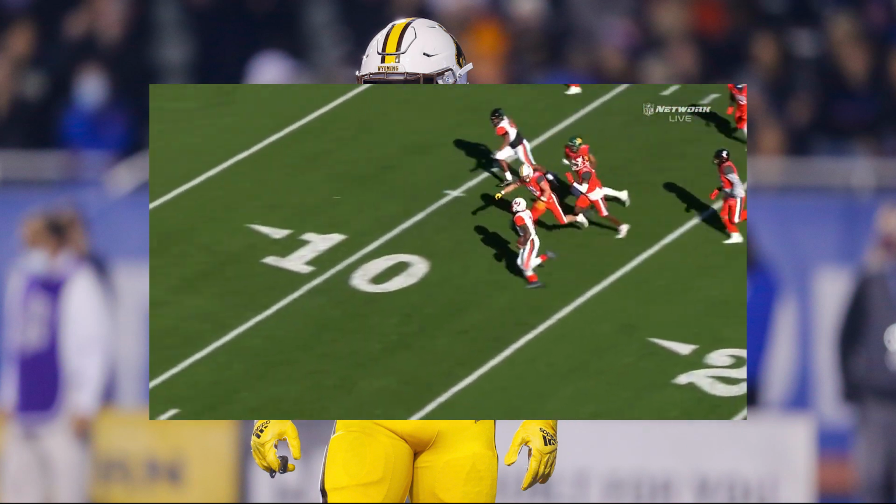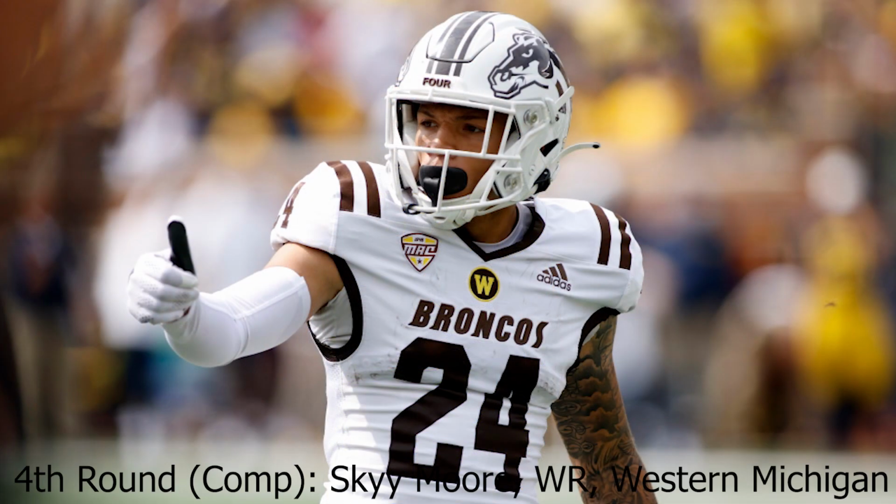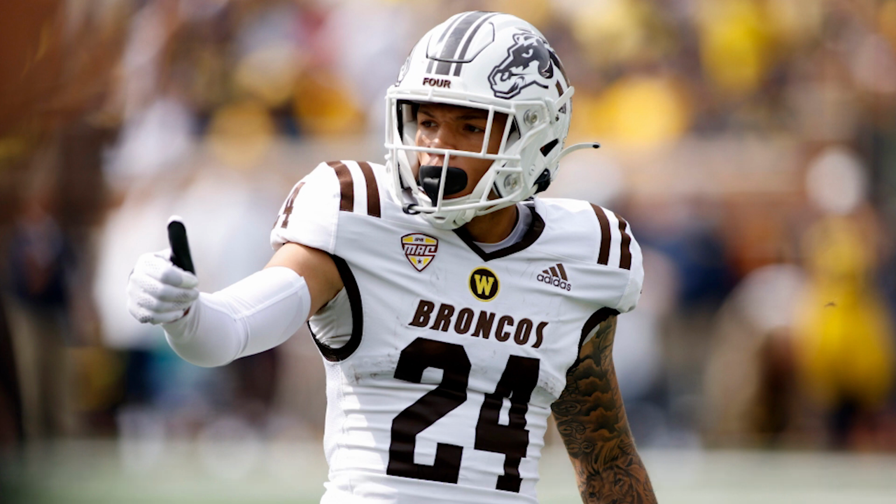Absolutely, without a doubt. Now, with the fourth round, we're going to get a fourth-round comp. It hasn't been announced, but we're anticipating a fourth-round comp for Bud Dupree. And with that comp pick, the Pittsburgh Steelers select Sky Moore, wide receiver out of Western Michigan. Wide receiver is going to have to be a position the Steelers will fill because we don't know the future of Washington or Ray or Juju.